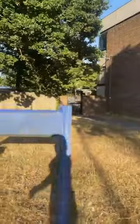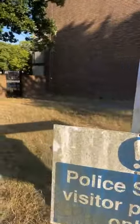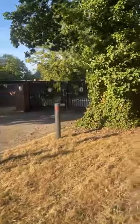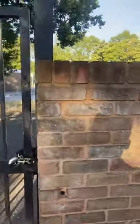So, I'm gonna have to go this way. There's a little wall there I can jump. I don't have to jump the fence. So there's the main gate. It's chained. This gate's chained as well. But let's just jump here.